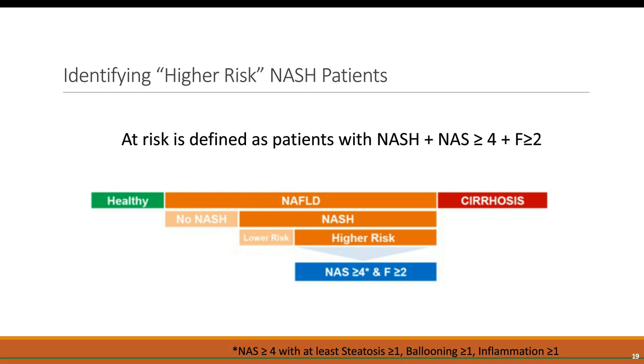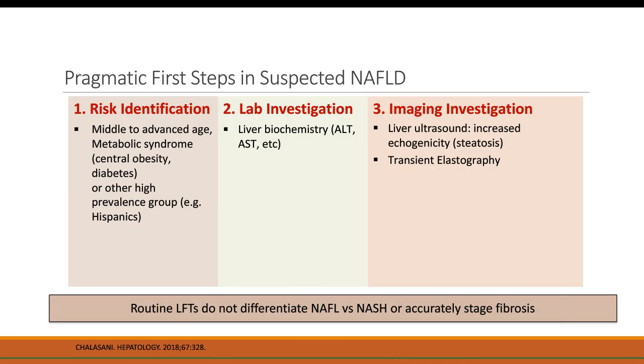So there's some pragmatic first steps that you can do in suspected NAFLD patients. Well, the first one is risk identification. Who is that patient phenotypically that's at greatest risk of this disease, of fatty liver that is, that has the risk of NASH with F2 or greater fibrosis? Well, what we know is that the older you get, the higher the likelihood of having NASH, and really over the age of 50 puts you in that risk category. In fact, if you look at all our clinical trials that enroll NASH patients, the mean age of a NASH patient is somewhere around 50 to 55 years of age.